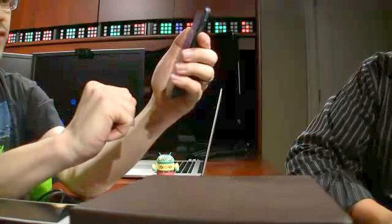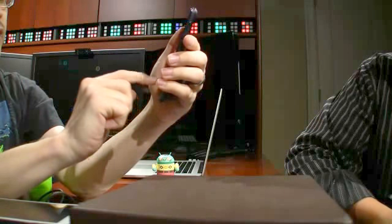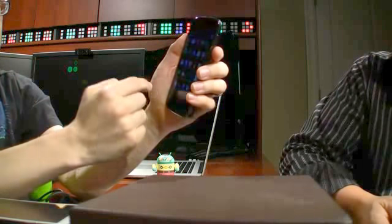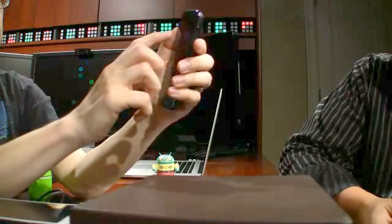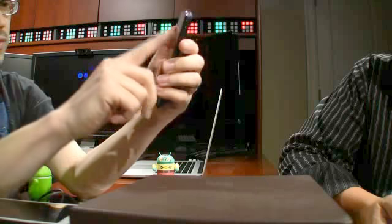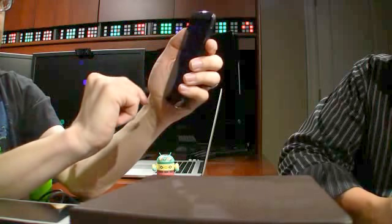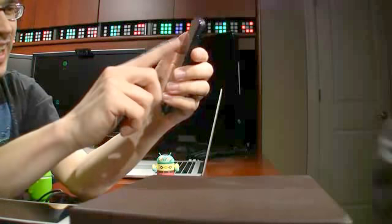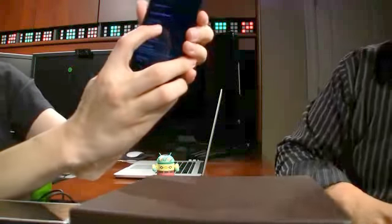Let's unlock it. Yeah, it's definitely 4.2 now. So I have to go into settings, he said? Yep, settings. About phone. It's still loading in the background there. Settings. About phone. It's at the bottom. About phone. Now I press what? The Android version. Yeah. Android version 4.2. Keep tapping.